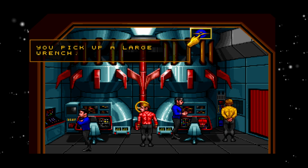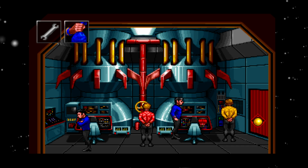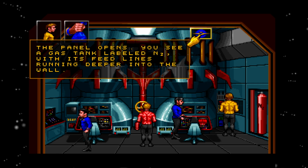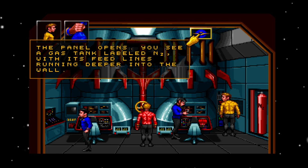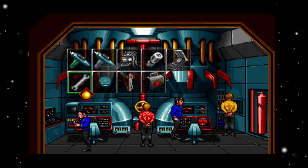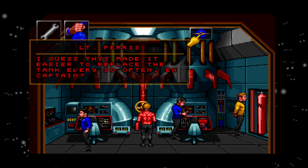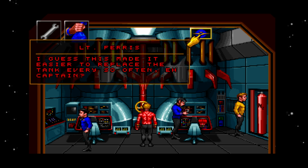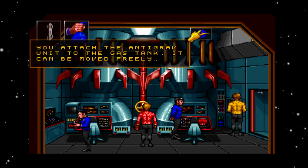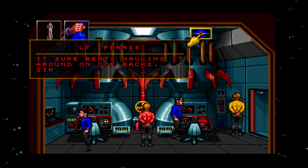You pick up a large wrench. Nothing happens. The panel opens. You see a gas tank labeled N2 with its feed lines running deeper into the wall. The tank detaches easily. I guess this made it easier to replace the tank every so often, eh, Captain? You attach the anti-grav unit to the gas tank. It can be moved freely. It sure beats hauling it around on our backs, sir.